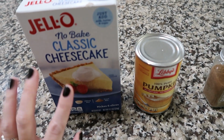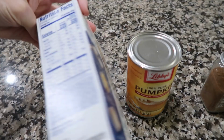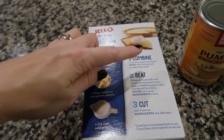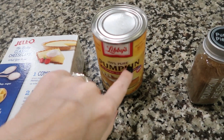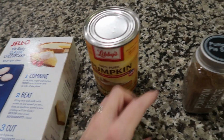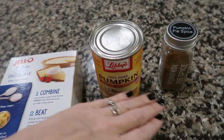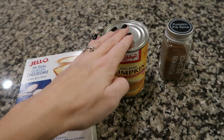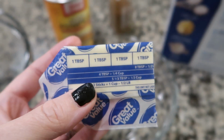So what I'm going to do for the dessert is I'm taking this right here, the classic no-bake cheesecake by Jello, and I'm going to follow the directions on the back exactly as it is, but I'm going to add the pumpkin puree, not the stuff for a pie. You just want the pure pumpkin and some pumpkin pie spice. I'm going to start with like half a can and like 1 or 2 teaspoons and see how it goes. And then I might add the whole can and a few extra teaspoons. I'll see how it goes.